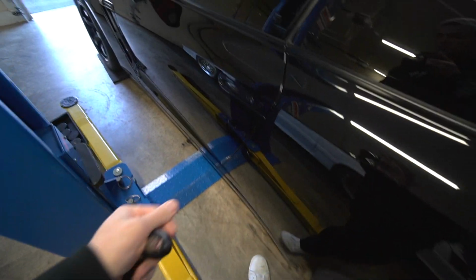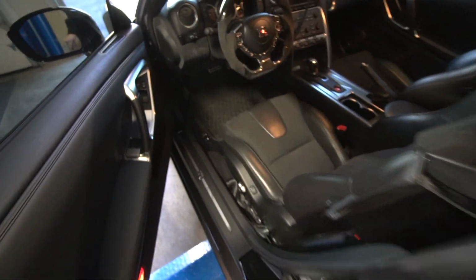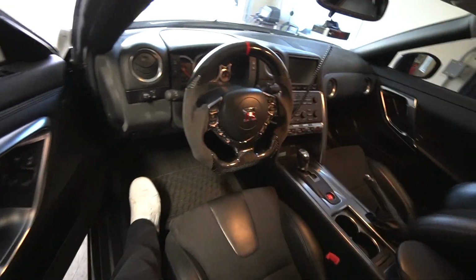Well, what a better day to drive the GTR. It is 30 degrees out, 1500 horsepower, and 30-degree weather is not the best. But you know, we got to go over to my boy Steve's house. Let me dive in here.